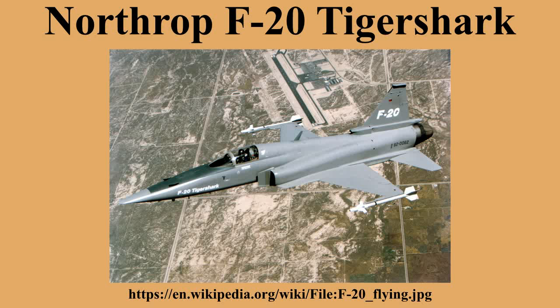The F-20 would have been able to utilize most of the common weapons in the U.S. inventory, including the entire range of Mark 80 series bombs, the AGM-65 Maverick air-to-ground missile, and the AIM-9 Sidewinder and AIM-7 Sparrow air-to-air missiles. Like the earlier F-5s, the F-20s were equipped with two M39 cannon mounted in the nose.